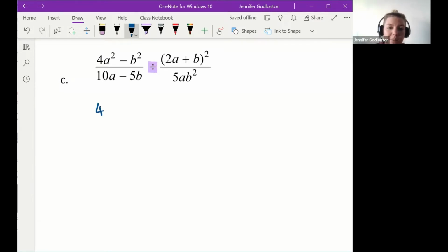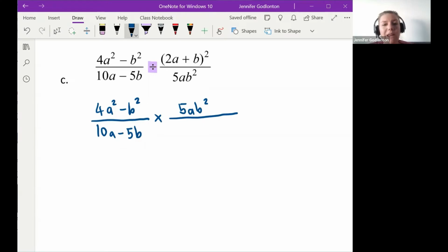So I'm going to keep my first fraction exactly as it is. Good. I'm going to change my sign and I'm going to flip my second fraction. Okay, now when I flip my second fraction, how do you think I could write this? Who has an idea on how I could write that?